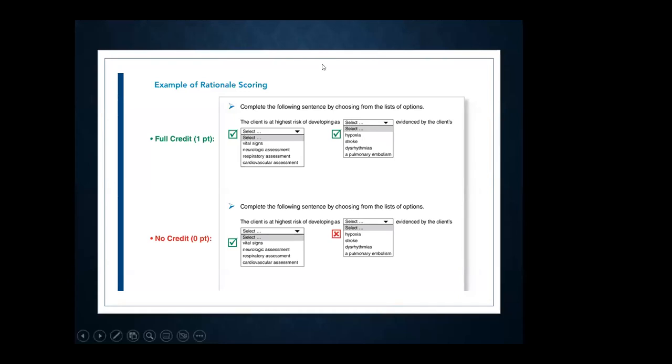example. Now look at this question. It says, complete the following sentence by choosing from the list of options. The client is at highest risk of developing dash, evidenced by the client. It's a straight sentence. So you see that if you don't get this one correct, it's even difficult to get the first one correctly and not get the other one correctly. So you need to know the first one for you to be able to answer the second one correctly in most times.